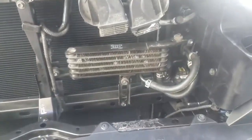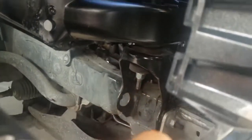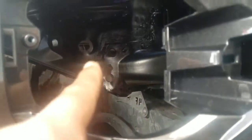What else? Yeah, looks good. Radiator's back. AC condenser. It's got a little leak here. I think it's from the radiator. Gotta fix that. There, that's the mount. It's been put back in. It was bent. Now it's straight. Everything's welded. Back frame. Yeah, the spot was right here. It's been welded.